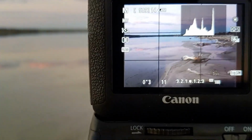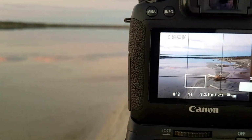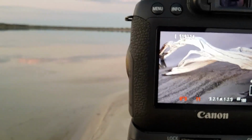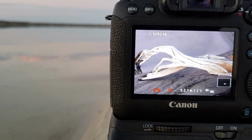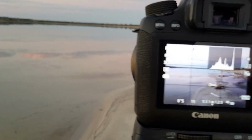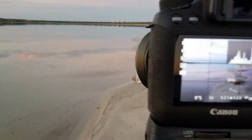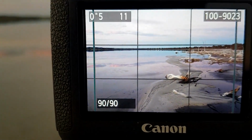So here's a different composition on that one. Oh, get out of my ear. Bad enough they're going to bite me, let alone buzzing in my ear. Let me know they're doing it. Righto, so focused. Half a stop underexposed. Half a second, and I reckon that one will be pretty good. Nice and purple and blue. There's the belt.